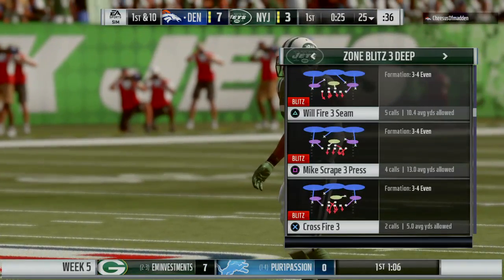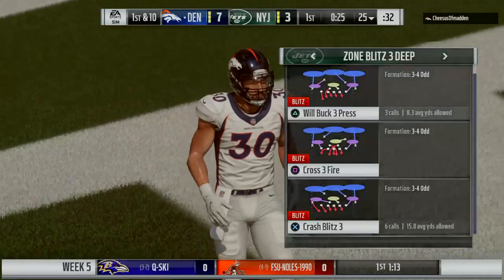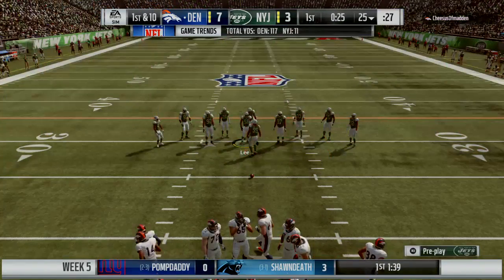Here's the Denver offense now as they get set to take over here. And following the interception, just any interception, are you a little bit more cautious when you start that next drive, or no, you just throw that out the window?